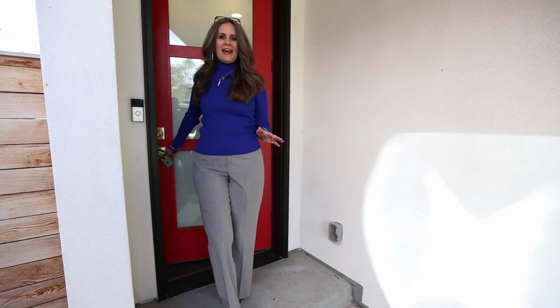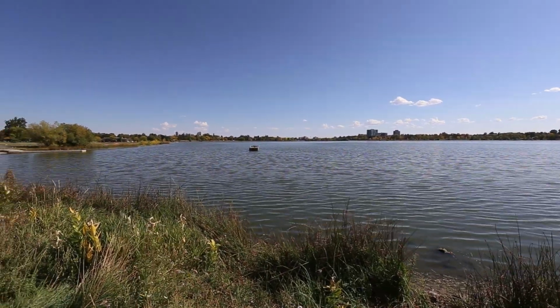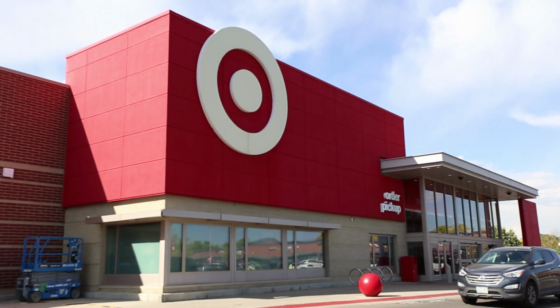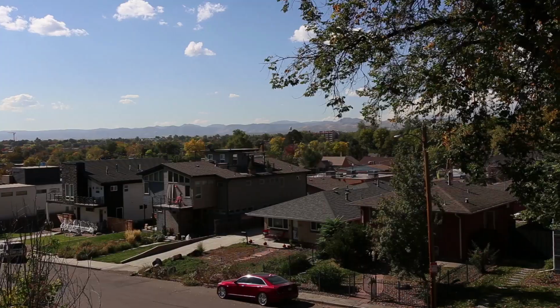Location: you're just half a block away from Sloan's Lake, the largest body of water in Denver. Enjoy the best of city living with fantastic restaurants, a grocery store, and Target nearby. Downtown is only 10 minutes away, and in just 20 minutes, you could be in the mountains. With no HOA, low maintenance living, giving you the lock and leave lifestyle so you can live the way you want. This isn't just a home, it's a lifestyle.